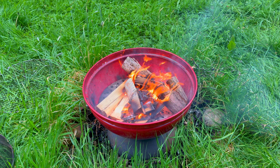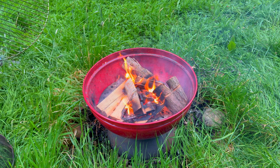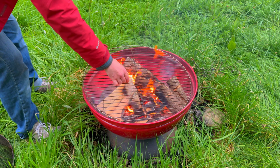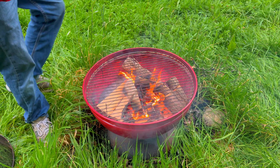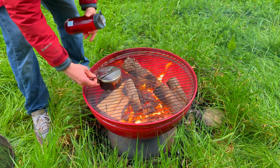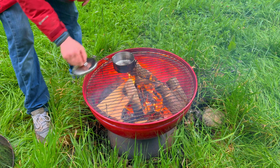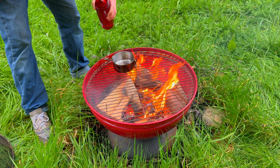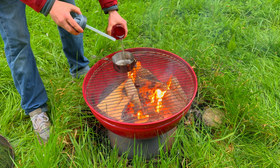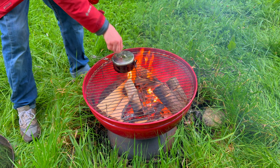Tonight I'm going to be cooking creamy mushroom and parmesan orecchiette, which is a really nice pasta dish. I absolutely love it. First step is to get some water on to boil. Can you hear that wind picking up? That shouldn't take too long, I don't think.